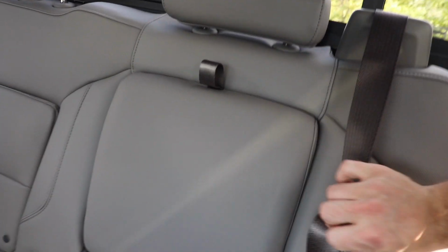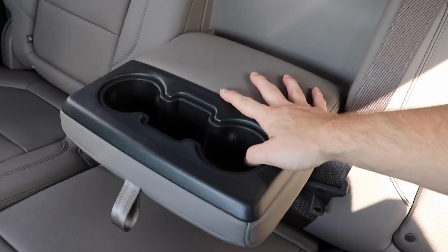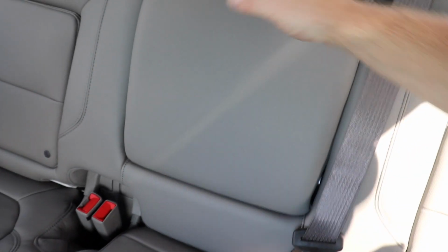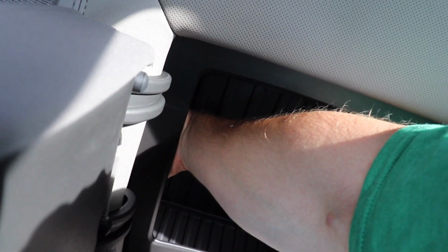Taking a look at the rear seats, really nice tan leather again. The center portion does fold down, giving you access to 2 cup holders. And this being a higher end trim, you do have in-seat storage on both captain's chairs right here. And then it's not just storage right here, it actually goes back over here. I can fit my whole hand over here. So you can put some pretty big items in here that you want kept out of sight.